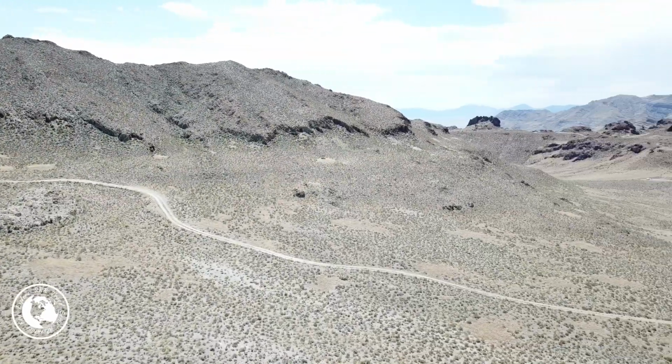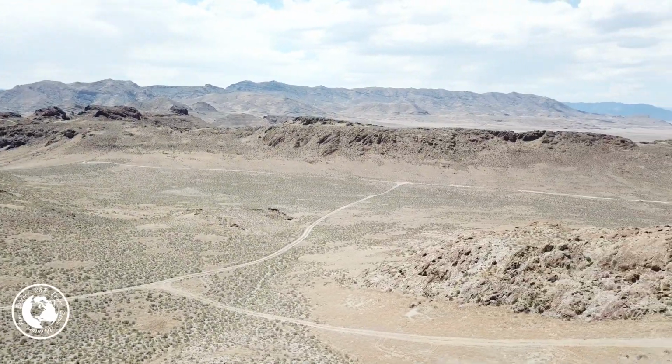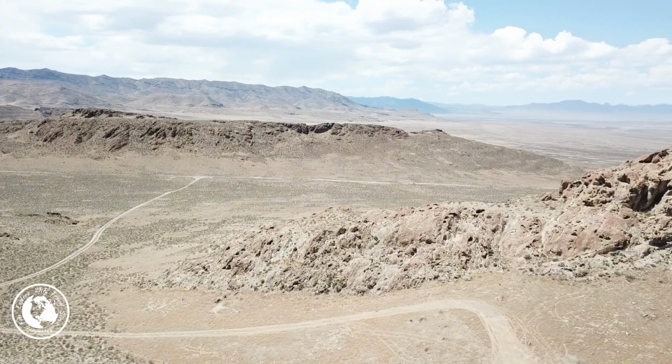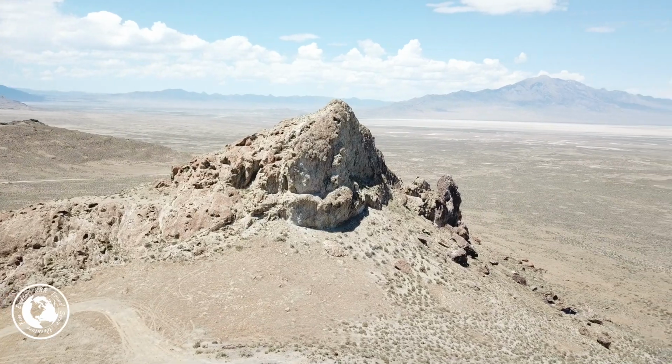As the centuries passed, the area became more and more arid and the lake continued to shrink. With no outlet, the salt content increased, and we are left with the Great Salt Lake as we know it today.